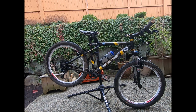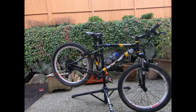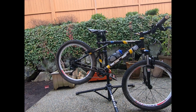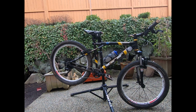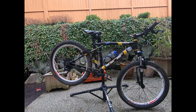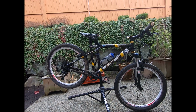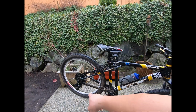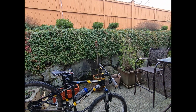Back in the day, I remember my mom nagged the price down to $750, if I remember. It had a really awesome 3x8 Shimano Deore drivetrain, and I want to say STX, or no, LX, because I just replaced the rear derailleur. So let's go over the bike, front to back.